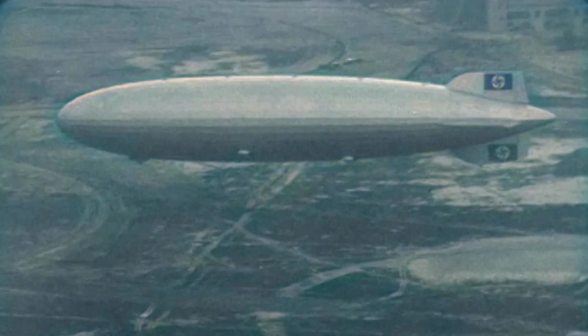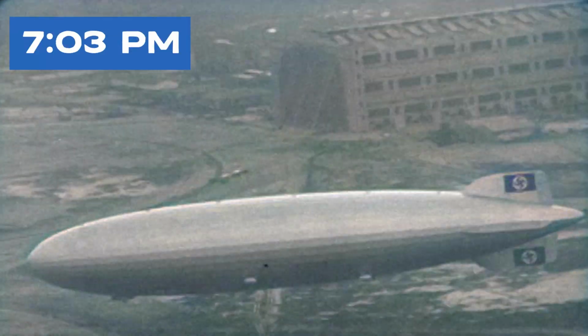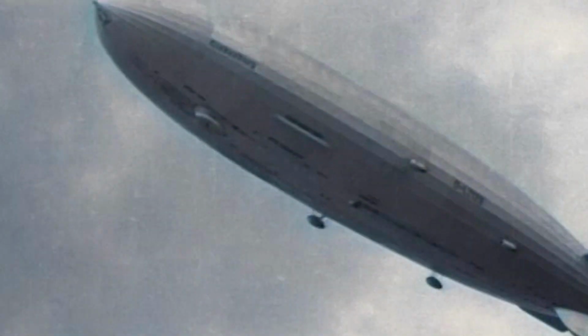It was rainy, and winds of 48 kilometers per hour forced the pilot to delay the landing by several hours. The Hindenburg circled the area until around 7 p.m. Finally, the airship commander decided to land after conditions began to appear slightly better. But more on that later.